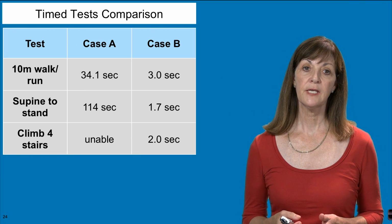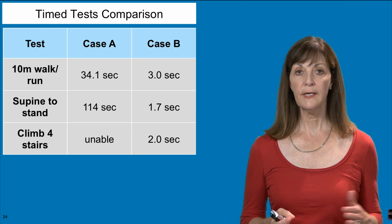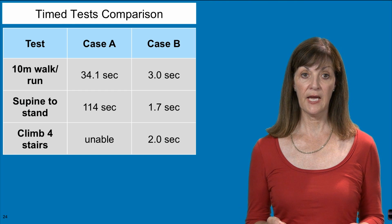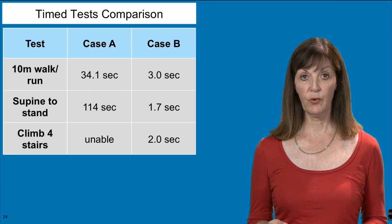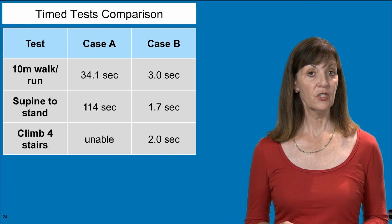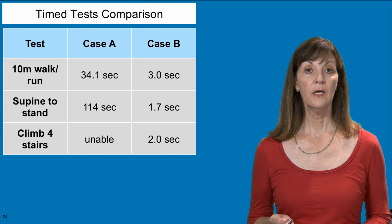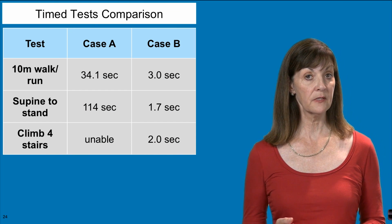We also performed 10-meter walk-run with both of these children, where we asked them to walk or run 10 meters, and then we time that test. So we can see a big contrast, 34 versus 3 seconds for that test. The supine to stand, 114 seconds versus 1.7 seconds, and climbing 4 stairs. Case A, the child was unable, where case B, he could do it in 2 seconds. And so for case B, really all of these times were within normal limits for a child his age, so he didn't show any disability on these tests.